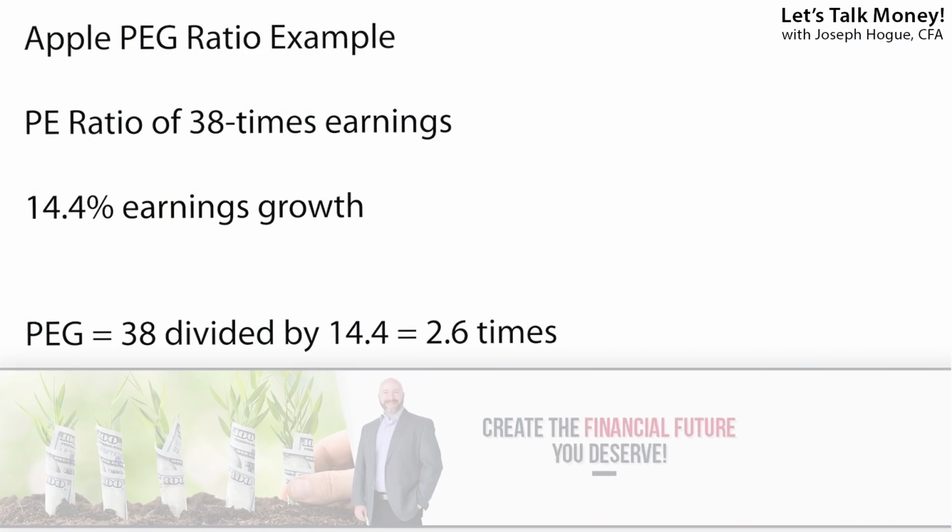Now I took the 3 quarters of each year for the most recent comparison, but you can also take the recent 4 quarters of earnings over the previous 4 quarters as well. So if we take that 38 PE ratio and divide it by 14.4, we get a price to earnings to growth ratio of 2.6 times.